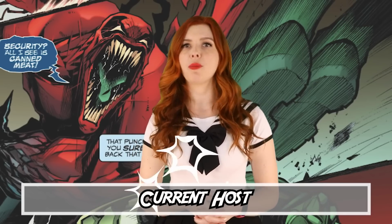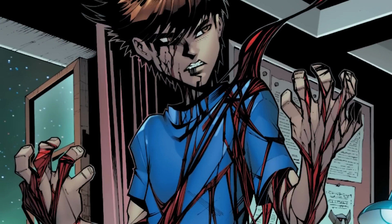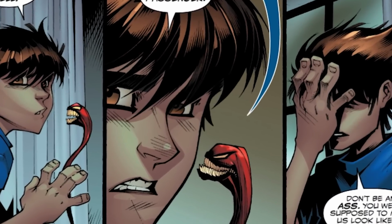Number 2. Current host. Currently, Toxin is bonded with Bren Waters. Bren and Toxin met at some point after Toxin's supposed death following the defeat of Chthon. The two decided to team up together, with Bren, a teenager, requesting that Toxin give them a more adult appearance, which makes sense if you're fighting crime. Toxin obliged, and so when fighting together, they look more like Patrick Mulligan or Eddie Brock in regards to their overall intimidating, muscle-bound stature.